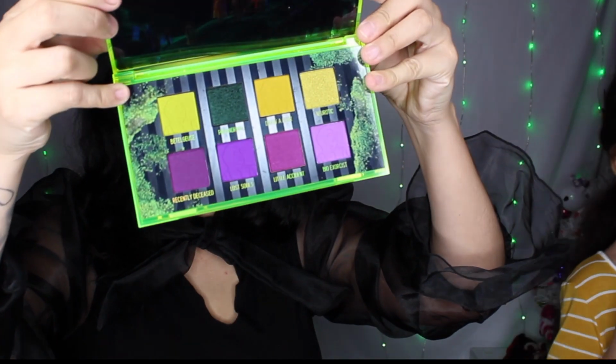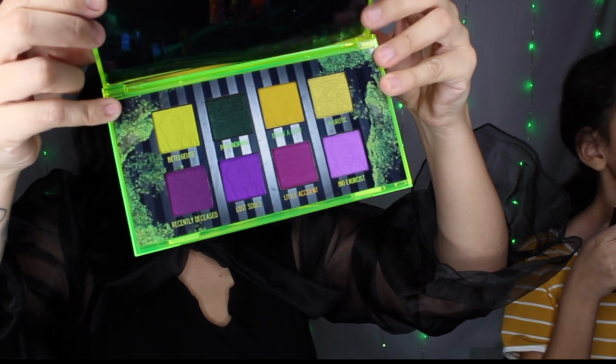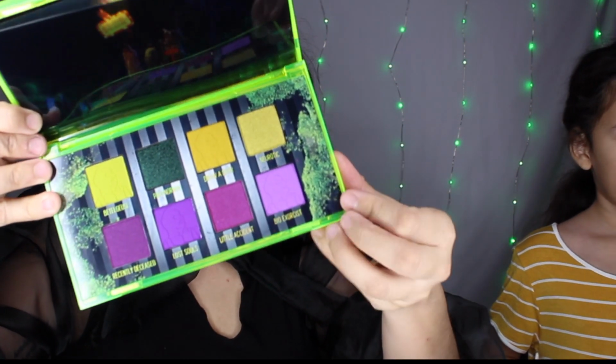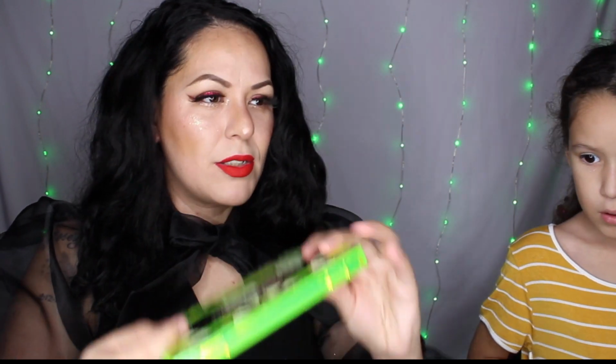And then it has these colors right here that are so freaking beautiful, you guys. Oh my god. They have glitters and all that, and it's beautiful. Hold on. And then also on the shadow, it has the imprint of Beetlejuice right there, you guys. Now, yeah, this palette is beautiful. Oh my goodness, you guys, look at this.